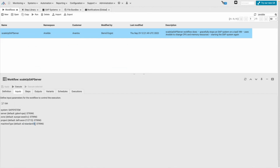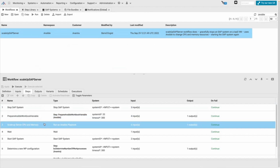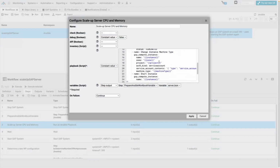Yeah? For example, for S/4HANA migrations, we know from our customers, managed service providers, that all HANA sizings are basically wrong in the first place. Yeah, you need to try these things out, and we believe as well. And here's the automation to simply stop the SAP system, which is deployed, prepare the Ansible workbook, and here actually we run an Ansible workbook. And here you see the variables, that's typical YAML.